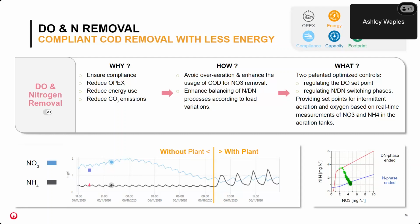So in order to improve the nitrogen removal, there are two things that are important: that we don't over-aerate, which we very often do during low load situations, during the evening, or during the weekend, or whenever there is a low load situation. The other thing is how to utilize the incoming BOD that is in your wastewater in the best given way, and not burn it off on aeration when it could be used for denitrification. So that's basically the idea behind this module.